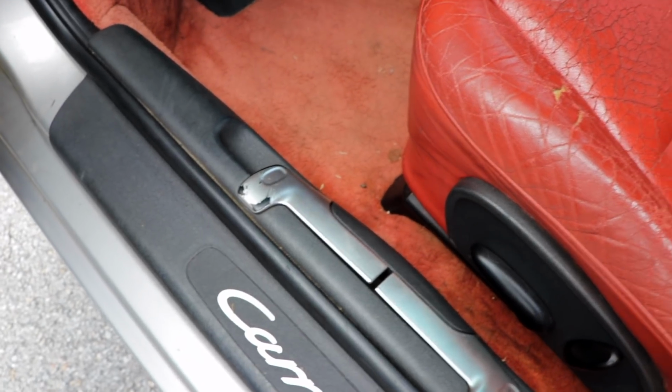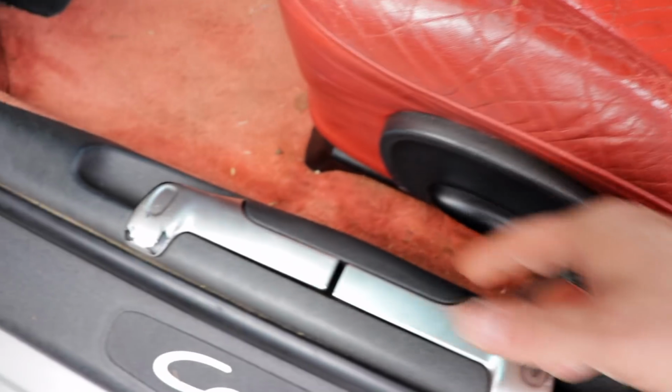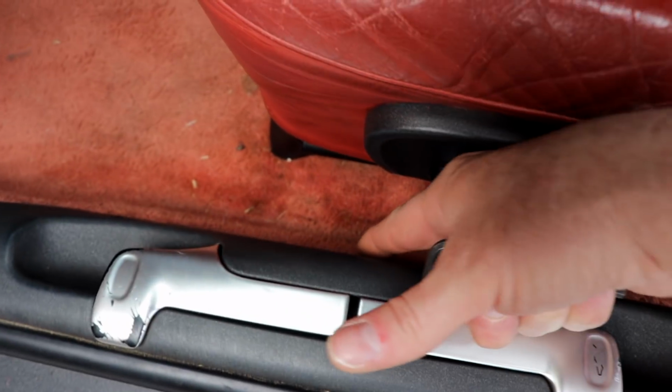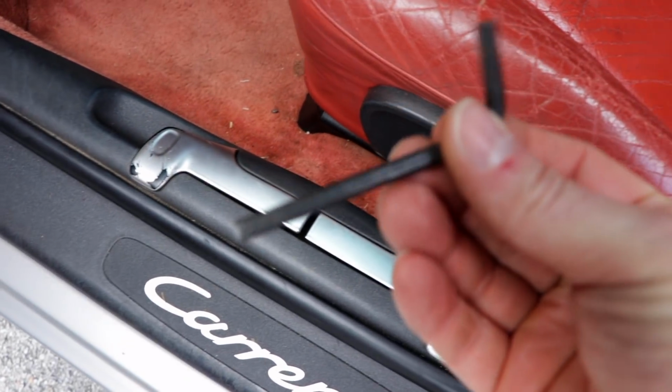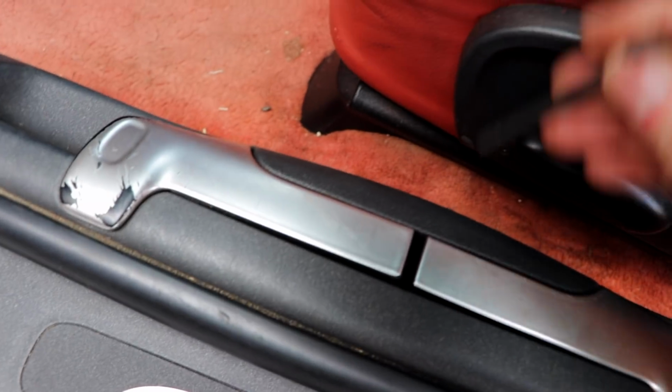I'm not sure, but I'm hoping it's going to work. We've got 3 screws here that are kind of a pain to get to. So we've got one here, we've got one here, and we've got one over here. So I'm going to take a 5mm Allen key and try to remove those. See if we can remove this plate here. All right, stick it in here.